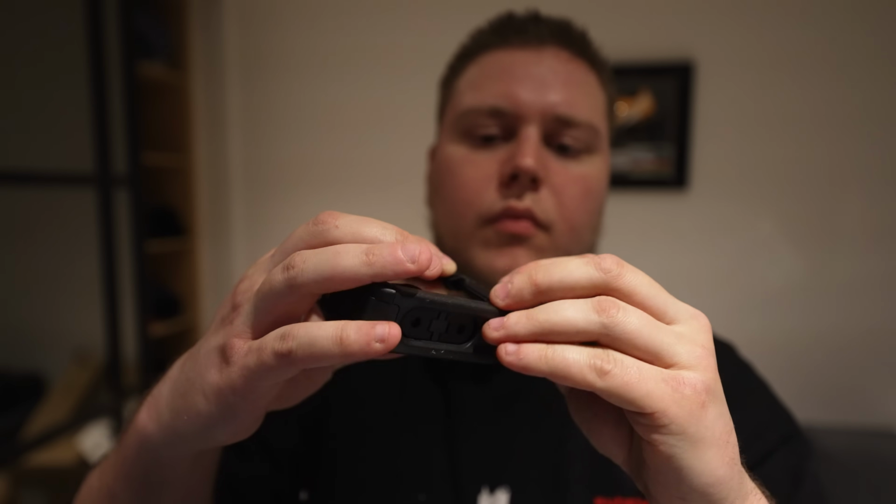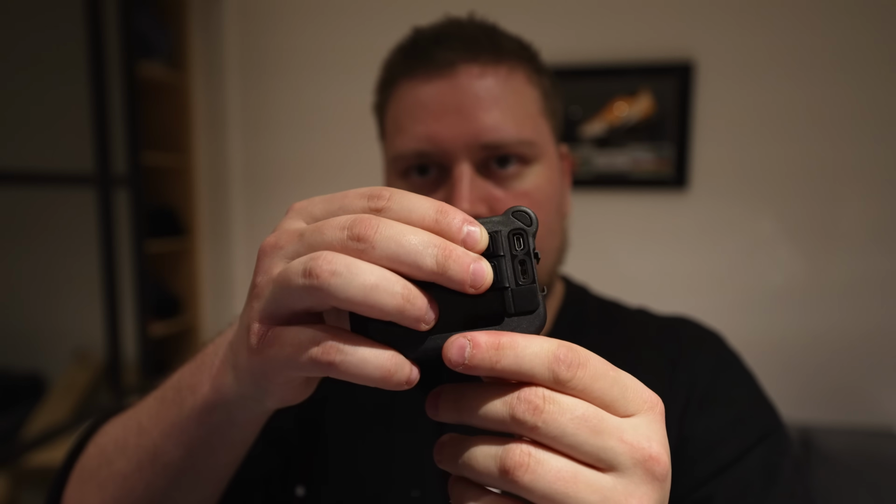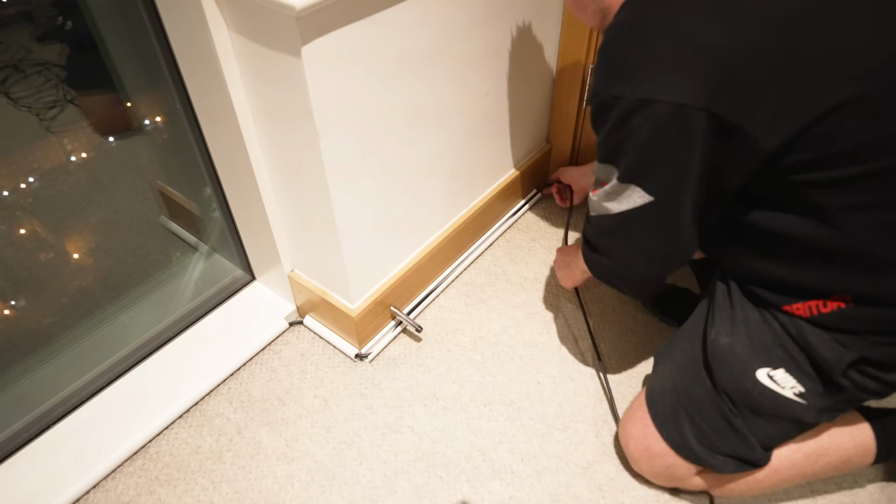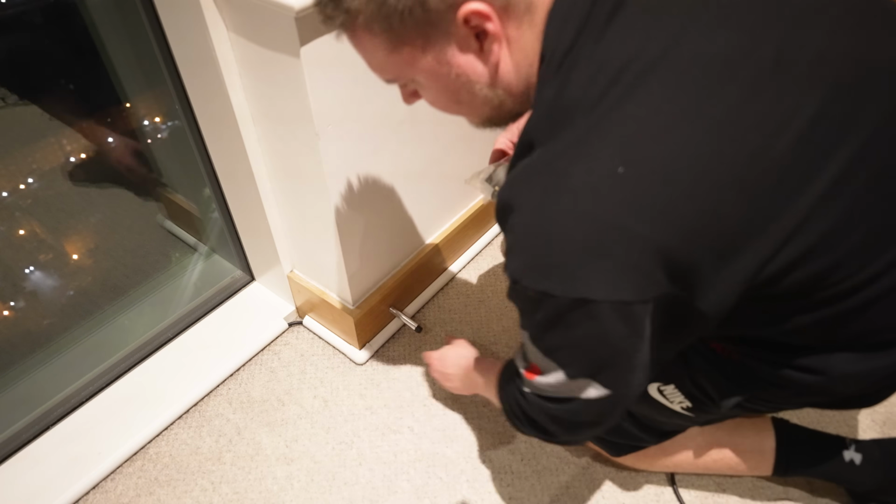So the idea is we're gonna stick this GoPro onto the wall over there. We're gonna plug in a USB-C cable and a micro HDMI cable that will then go all the way down along the room and into his computer.